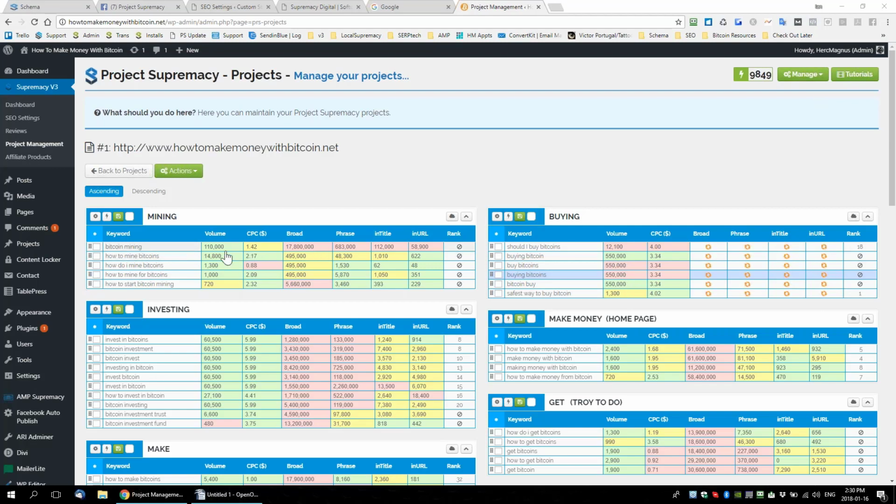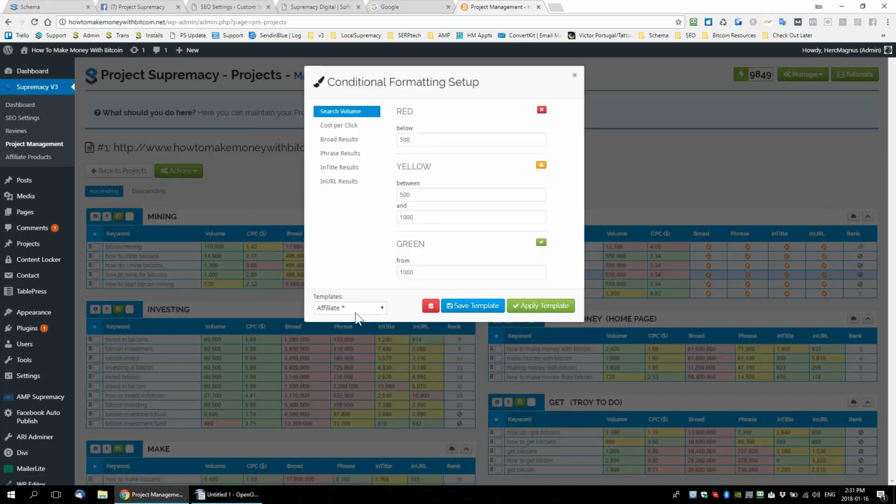Okay, so the green, yellow, and red stuff, guys, is called conditional formatting, okay? And we have 2 default conditional formatting settings, okay? And that's found here if you go to manage and then conditional formatting, okay?